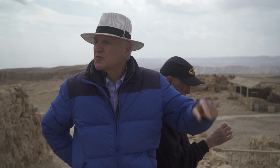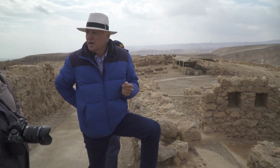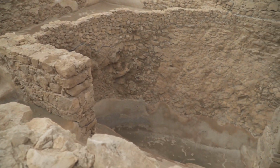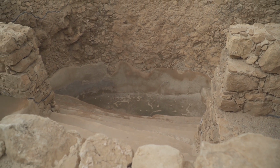He remembered that experience, so he built here a safe house, a place he couldn't really escape from, and fortified himself within the walls, with a water cistern and warehouses full of food. You understand? Mm-hmm. So he built this about 30 or 35 before Christ.